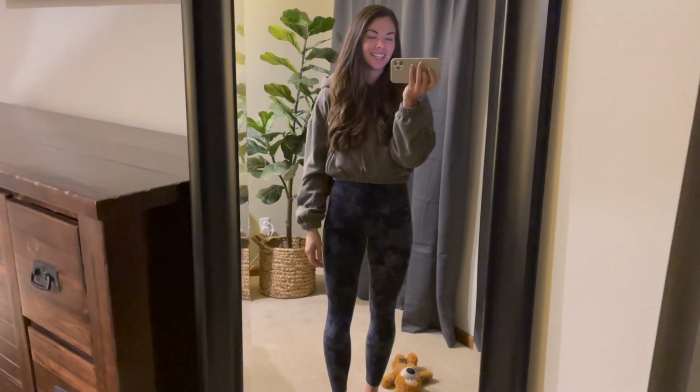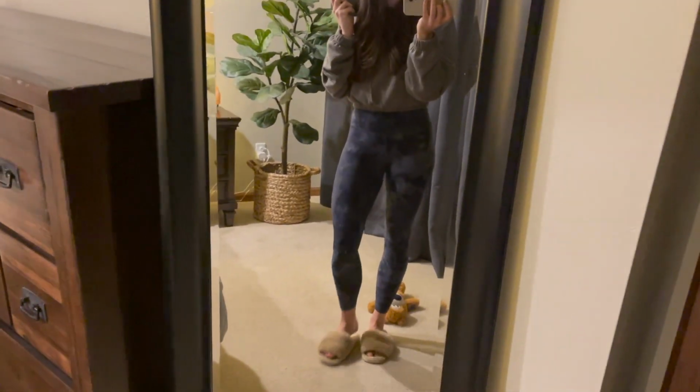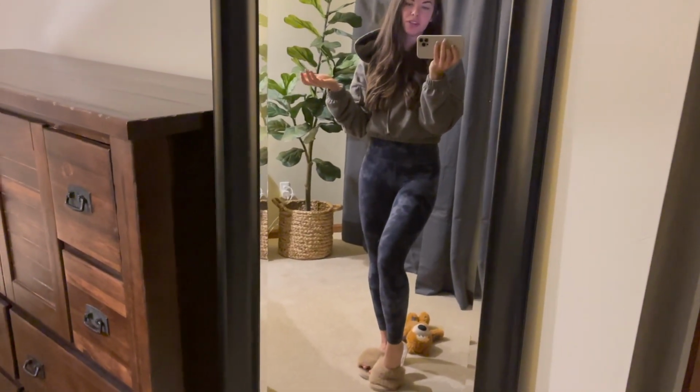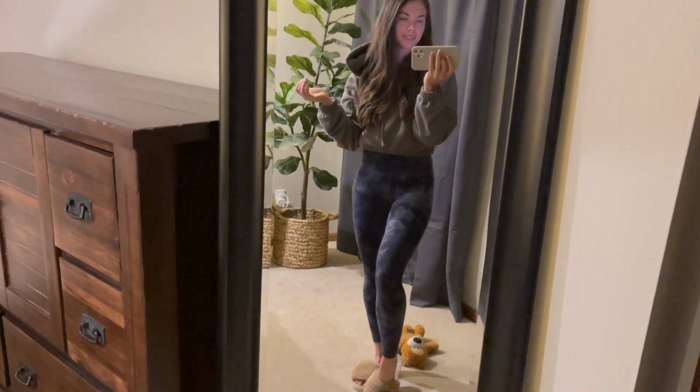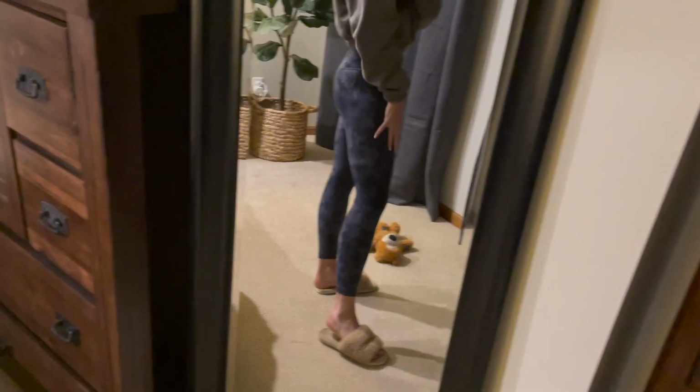Morning. It's Wednesday, and this is my outfit for my work day because I'm working from home. It's pretty much what I wear every day working from home, which is super nice. So some leggings, these are the Lululemon Aligns. Love them. Some fuzzy slippers, of course, necessities.